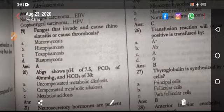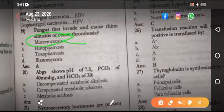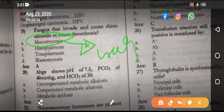The fungus that invades and causes rhinosinusitis or thrombosis is mucormycosis. Which of the following fungi is locally malignant? The answer is again mucormycosis. It erodes the bones and moves toward the brain. It arises from the sinus or the throat or the oropharynx, and it moves upward. It involves the eyeball, and it moves upward toward the brain.